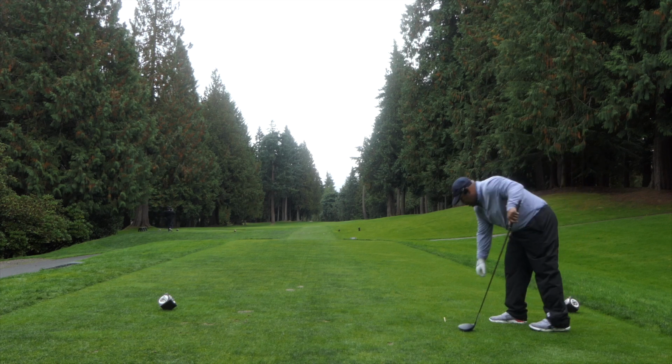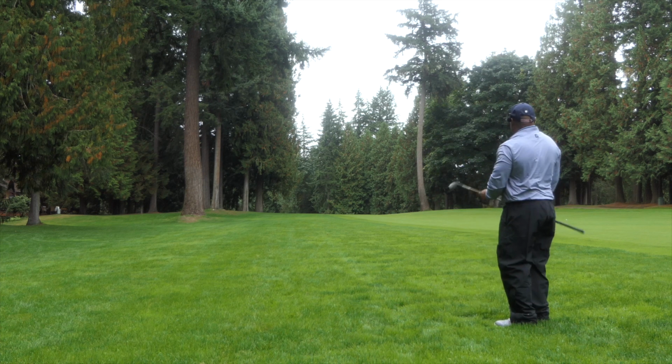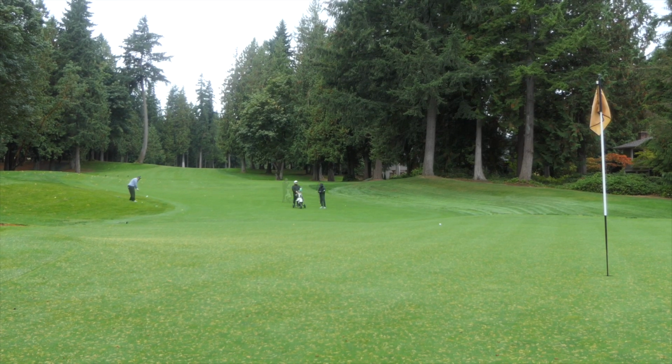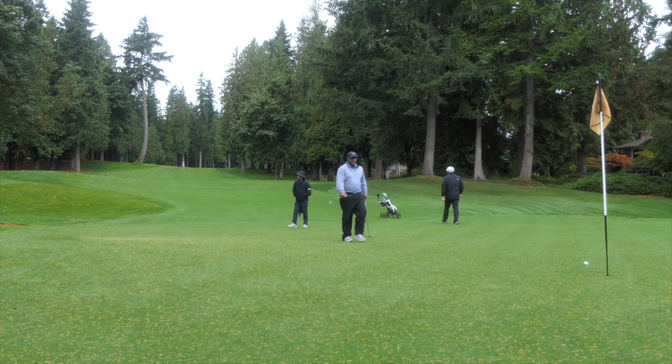All right. Went a little left, but I'm good. Oh no. Hit that tree, kicked to the left. Guys, I'm on my fourth shot. Wow, I didn't even see it breaking that way. Happy with a bogey.